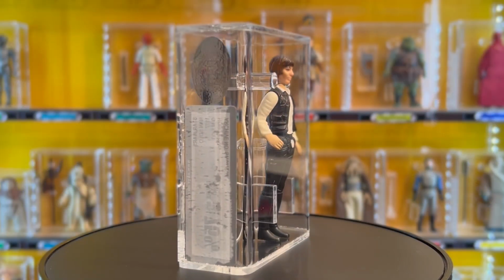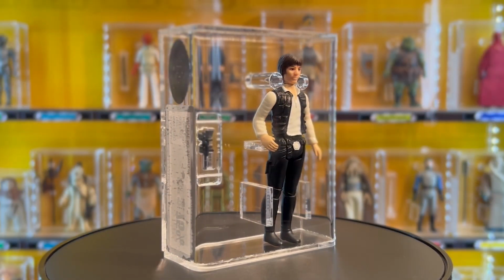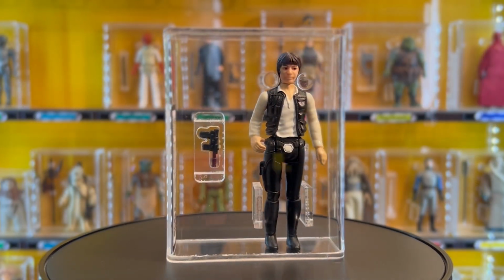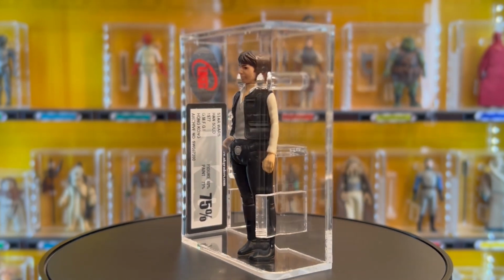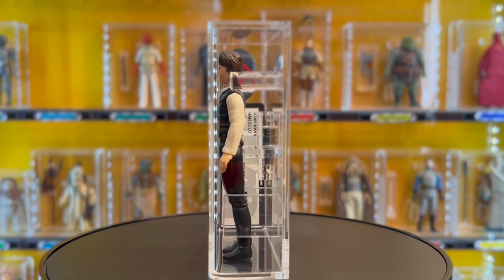Okay, number 2. The second pickup. Now, this is a 1977 Han Solo large head variant, and the country of origin is Hong Kong. Now, this one's graded 75%.